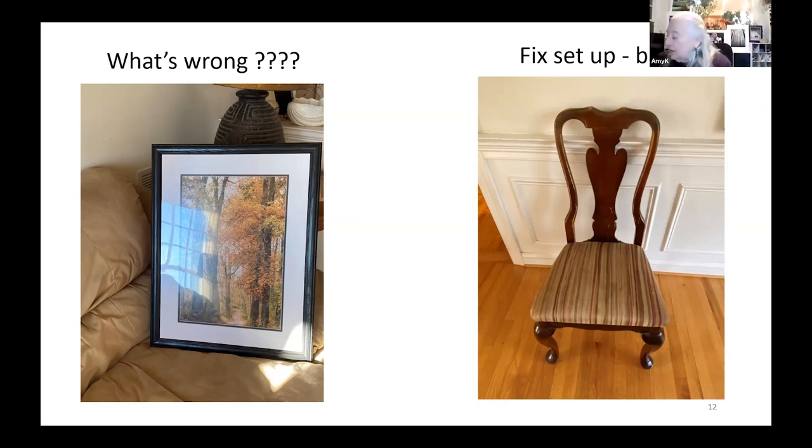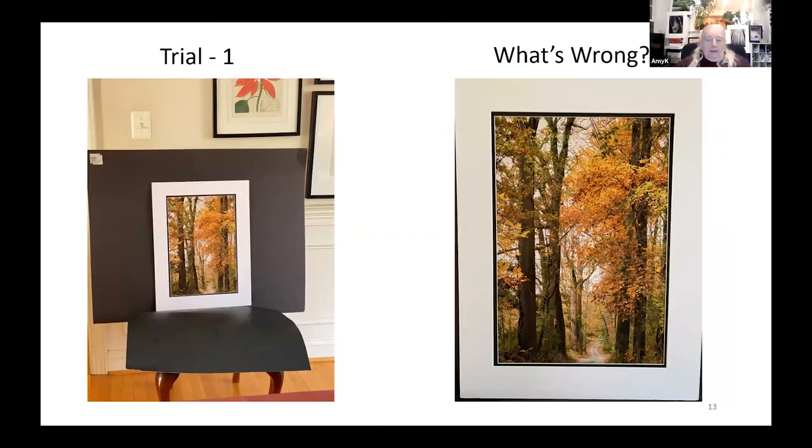So what did I do? Okay, well, I took my dining room chair and I used this as a base. I'm going to use it to prop up the photo, and it's against my dining room wall, so there's really not an awful lot around to distract it. But let me show you more about what I did, all right?